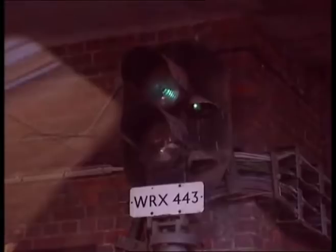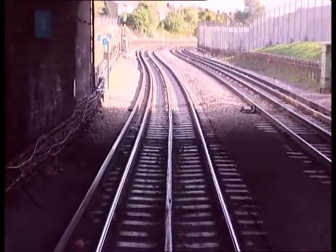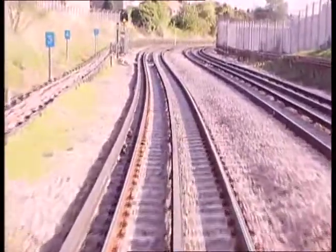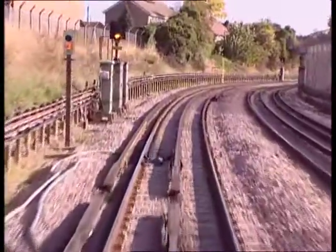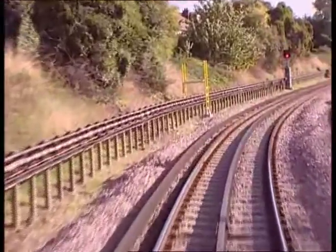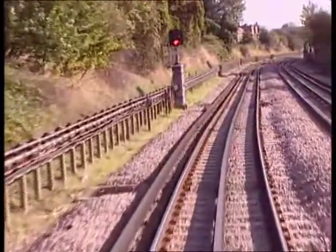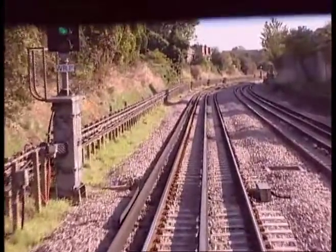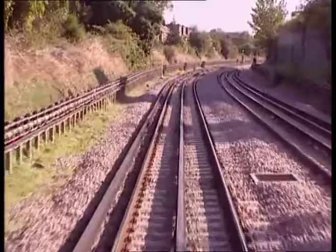The station starter is WRX 443. This is signal WR1A. It's the advanced starter outer home, and it's an approach control semi-automatic signal calibrated at 25 mph maximum speed. It protects the section ahead and points in advance of WR1C. A control speed of 23 mph over the inductor rail applies to WR1A.